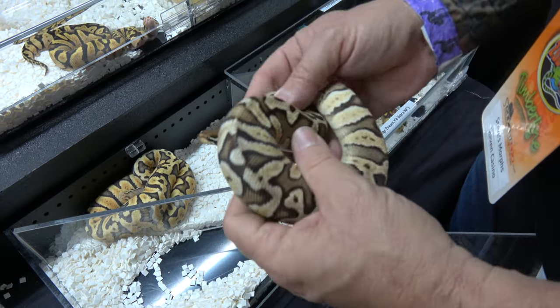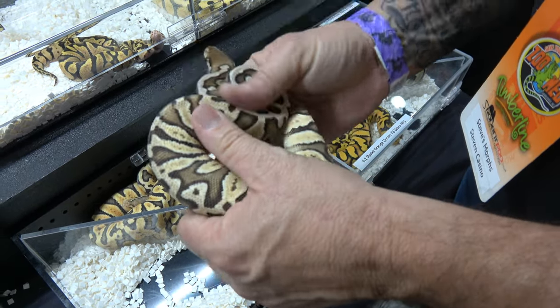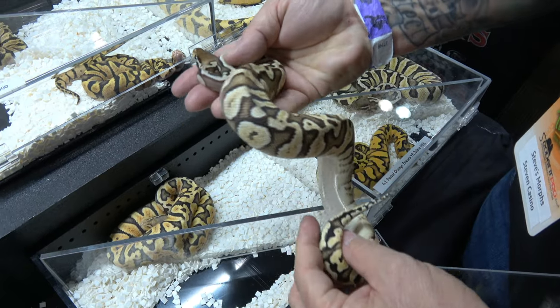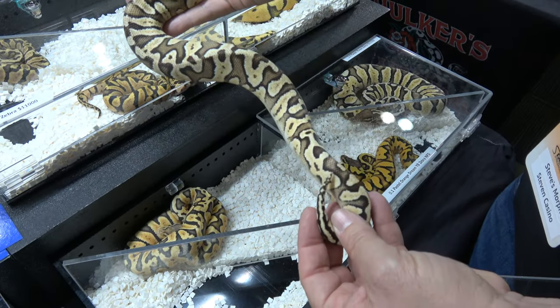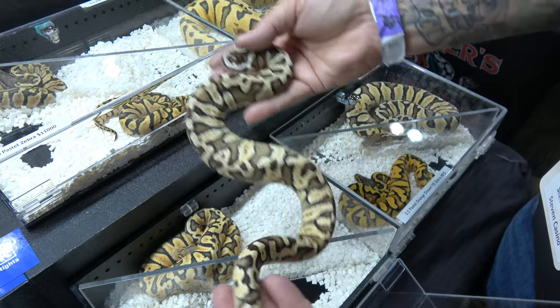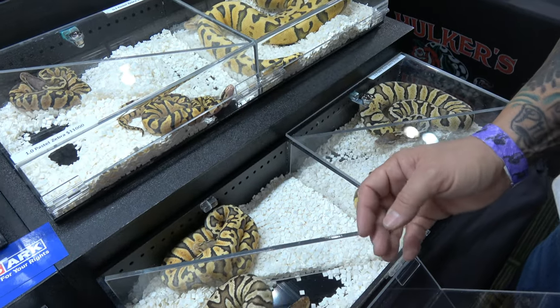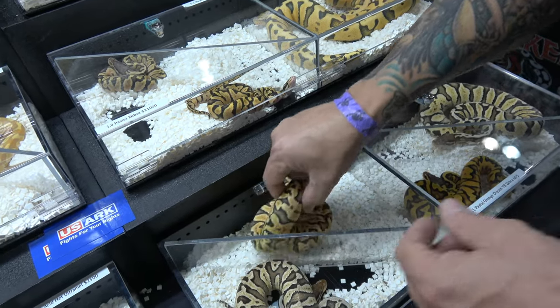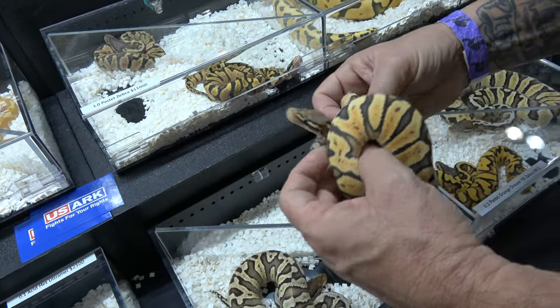Yeah. Really very cool. The Mojave version by itself is pretty cool, but pastel really brings it out. So again, that zipper kind of pattern going down the back. Then the pastel works with the blushing a lot more. Absolutely. Without pastel, you're still going to have a really cool looking animal, but the blushing might not be quite as intense, right?